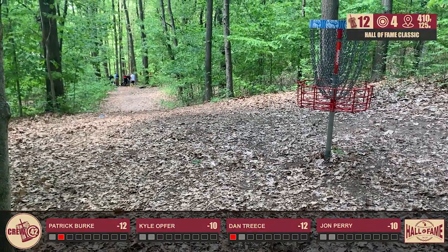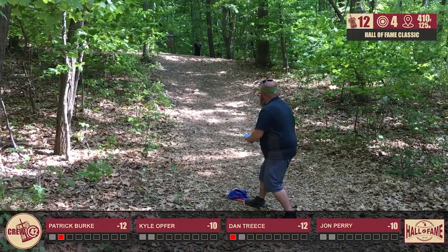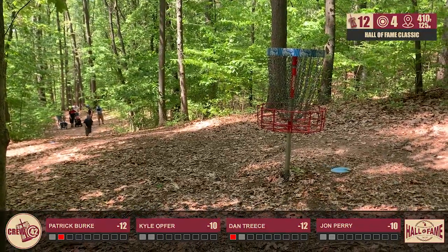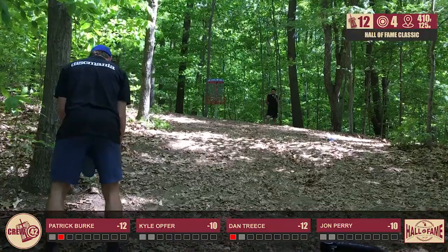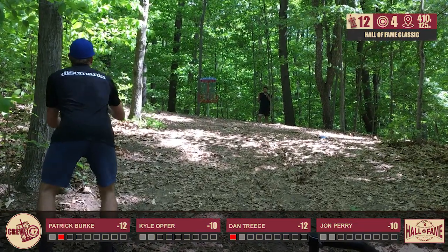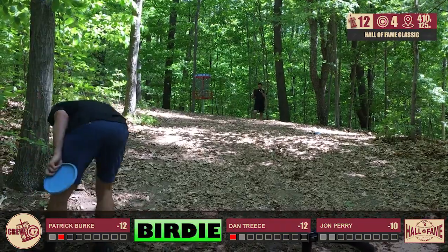Pat having to lay low there, just trying to get it scooted up the hill. Dan with an amazing drive here, still well outside, I think circle 2 even. You can see even with a great drive, he's not even putting. But he'll have an easy birdie, which might be just strokes on folks here. 100%.